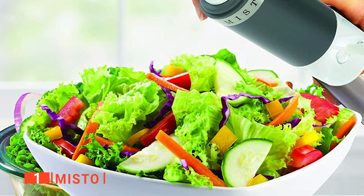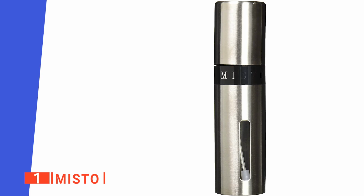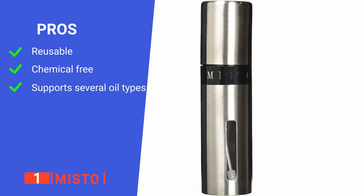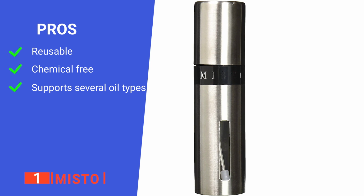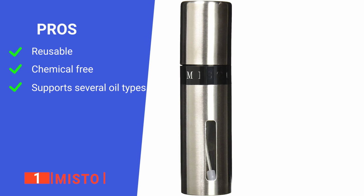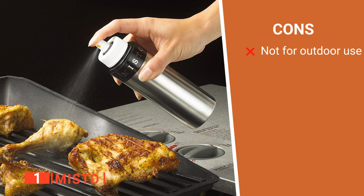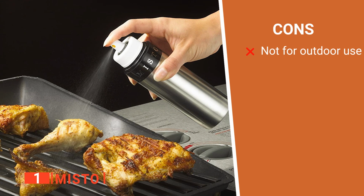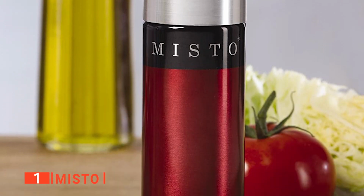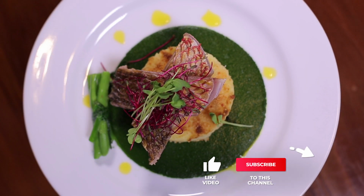To sum up, we think this is the most versatile and reliable oil sprayer on the market today. Its pros are: this oil sprayer is reusable for different cooking activities. The pressure valve of this product is free from chemicals, and it supports the use of several oil types. However, this oil sprayer is not durable enough for outdoor use. The MISTO reusable oil sprayer is suitable for anyone looking for a non-aerosol sprayer that helps control the amount of oil you use.